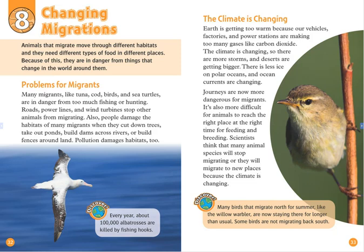The climate is changing, so there are more storms, and deserts are getting bigger. There is less ice on polar oceans, and ocean currents are changing. Journeys are now more dangerous for migrants. It's also more difficult for animals to reach the right place at the right time for feeding and breeding.